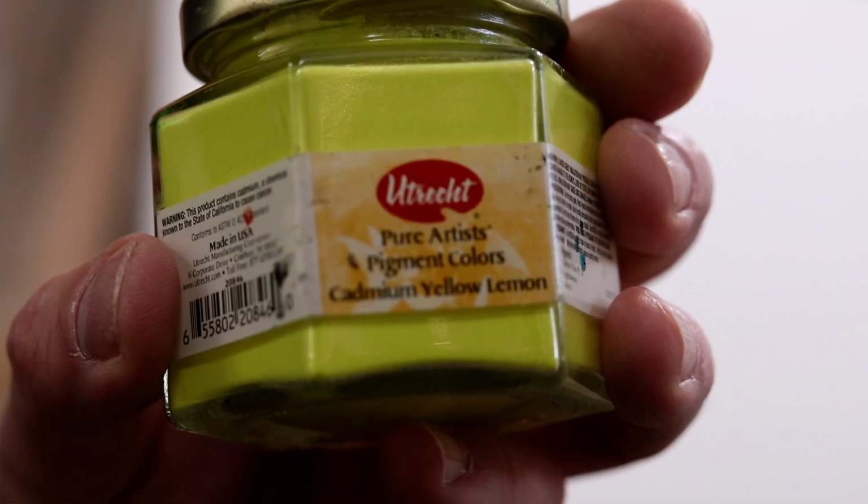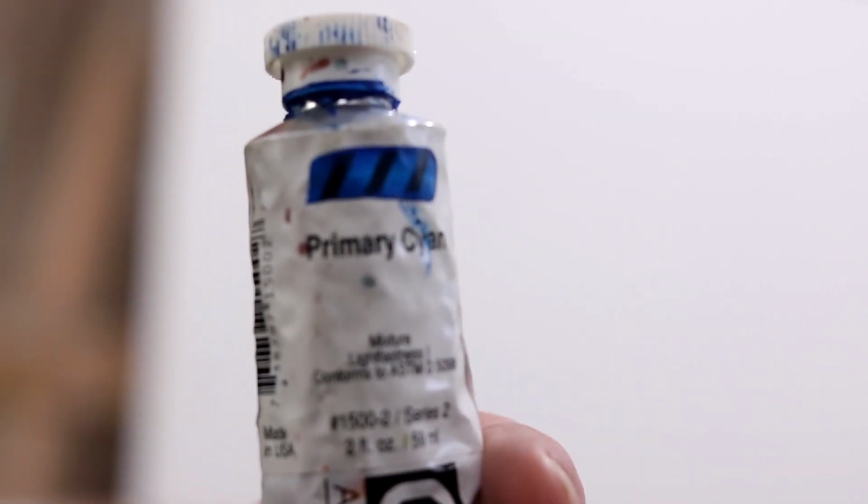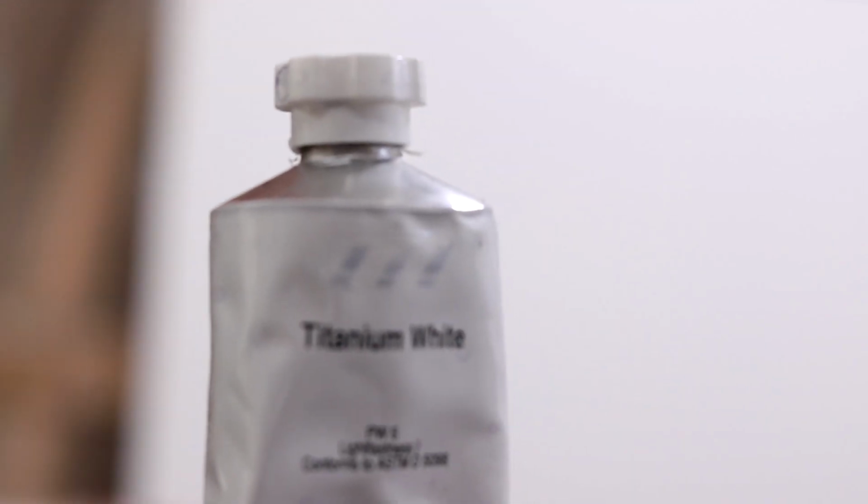Alright, let's run through the colors. Red oxide, quin magenta, pearly red dark, cadmium yellow pigment, pearly orange, copper, Van Dyke brown, Indian yellow, cad yellow dark, primary yellow, phthalo green, quin blue, primary cyan, titanium white, Mars black.